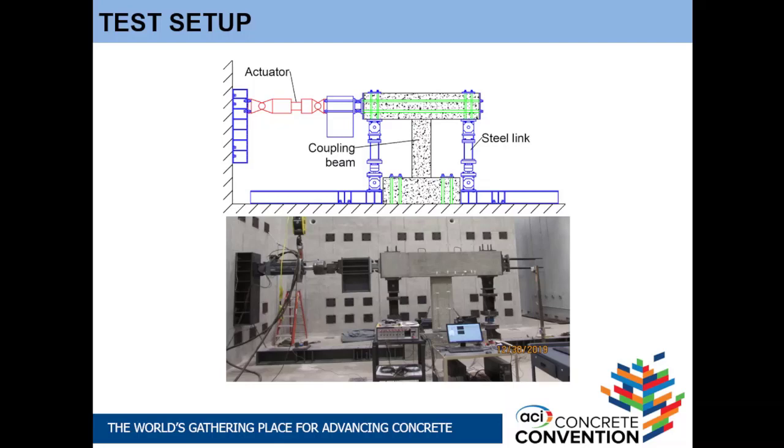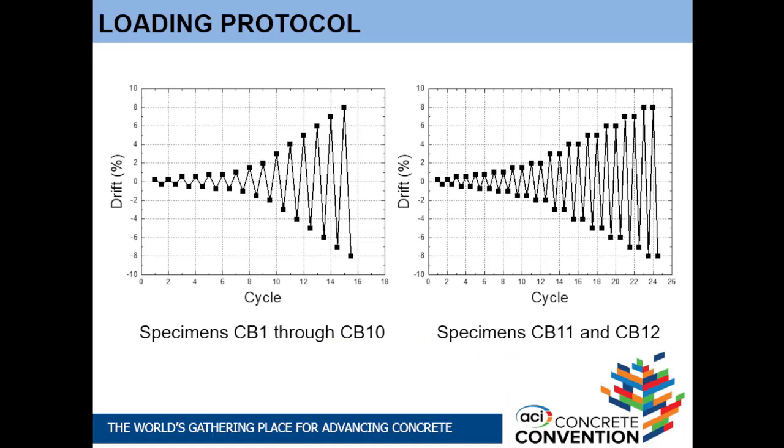One important thing is that these links also provided some degree of axial restraint, which will occur in a real building because you have the walls that provide some restraint against the coupling beam expansion and also the floor slabs. And at the bottom, I'm showing a photo of the specimen, so the coupling beam with the 2 blocks and the hydraulic actuator to provide lateral displacement.